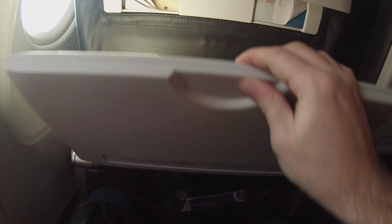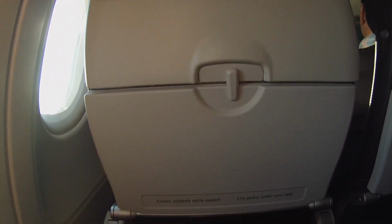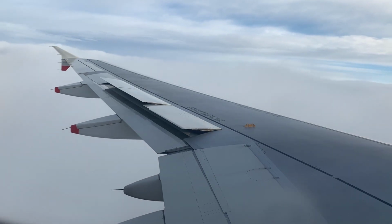The economy seat in British Airways is fairly comfortable, however I do find it quite cramped, particularly with the seat pocket down at the bottom. BA no longer offer any complimentary meal service on economy short haul flights in Europe, and I have to say this does lead me to question the real difference between flying BA around Europe or flying a low cost carrier like Ryanair.